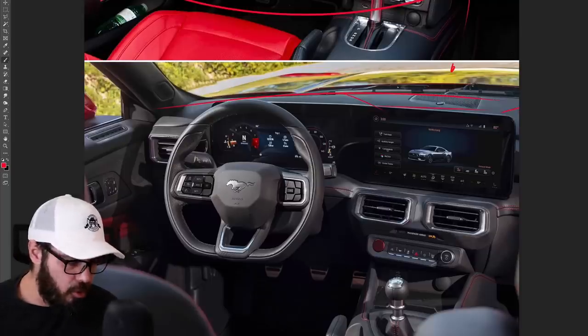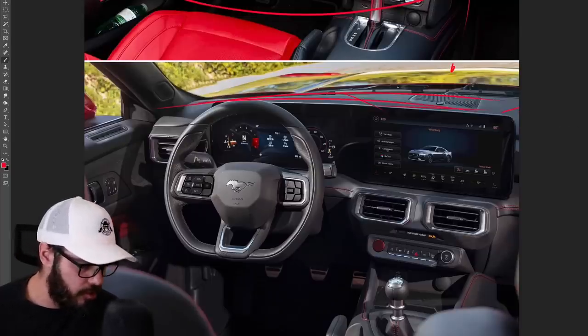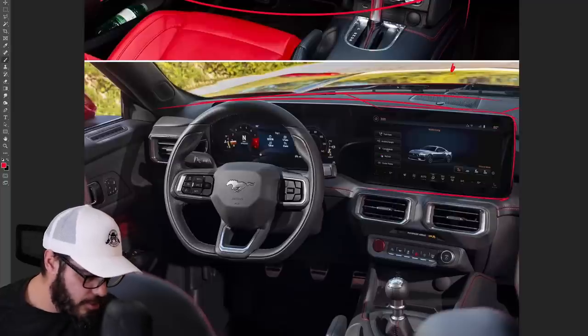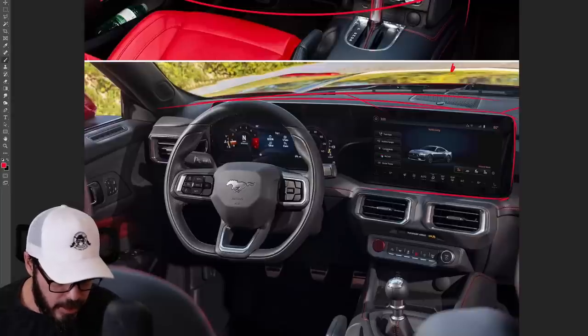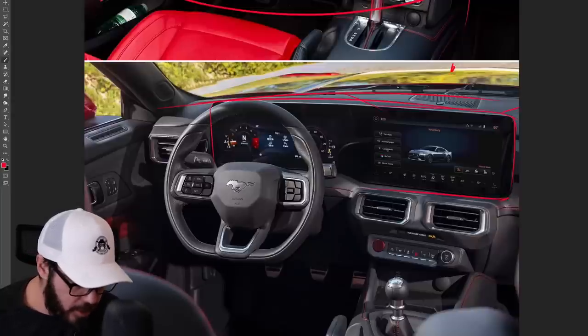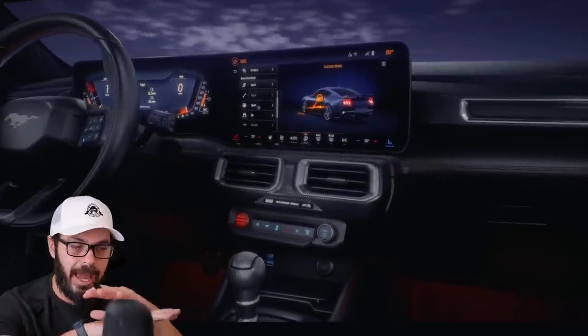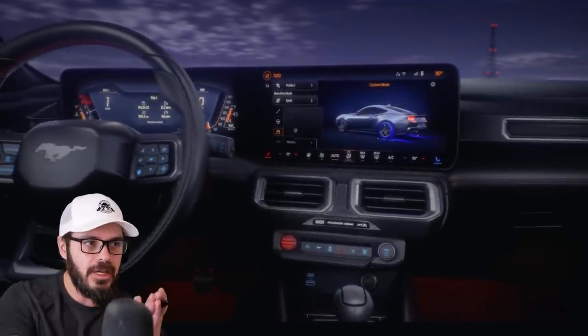And when you look at this screen, as you know, I'm not a huge fan of big screens like this, but I have to say, this looks rather well integrated, because it follows, for example, down here, you can see that it curves and it follows the surfacing of the panels that it's sitting on. And I think that's a cool idea.